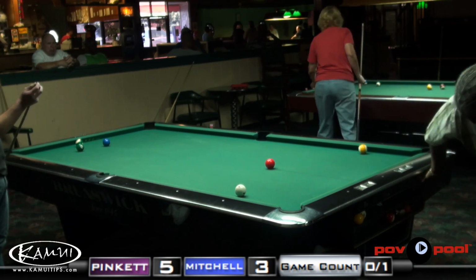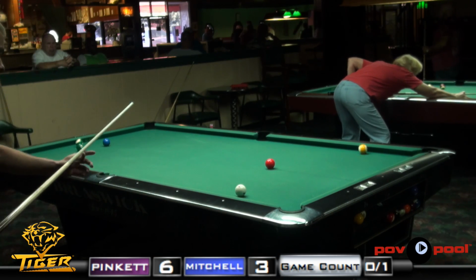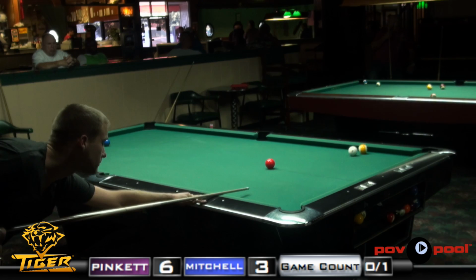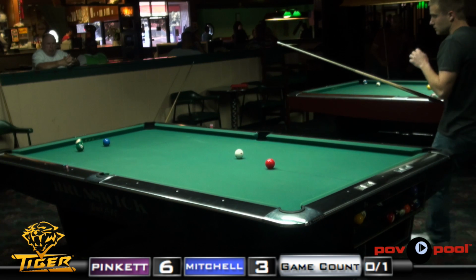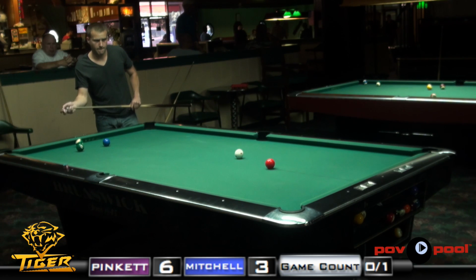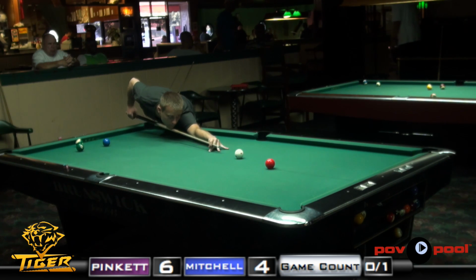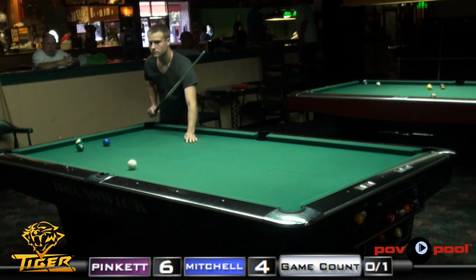Now Kevin's going to bank back. Charlie's playing for two balls. That was good speed, very good speed, because you can easily miss a bank like that and then, you know, theoretically leave the three ball available for your opponent. Kevin shooting the spot shot. Wow!